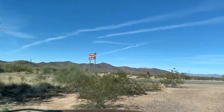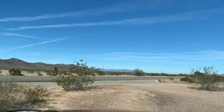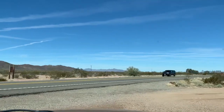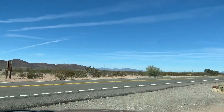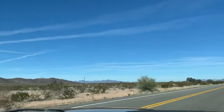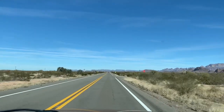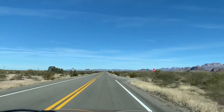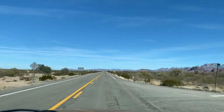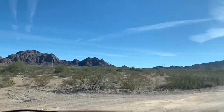Side of the road here, right before you turn into the Kofa National Wildlife Refuge. This is US Route 95 heading north. We're getting back on US 95 heading north, and it's a sharp turn. You can do it. I just did it with my fifth wheel not too long ago. You're gonna hang a right onto King Valley Road. King Road.